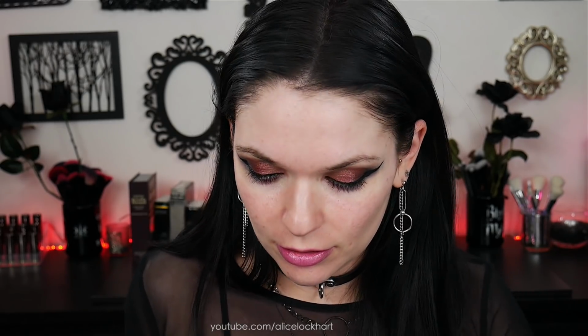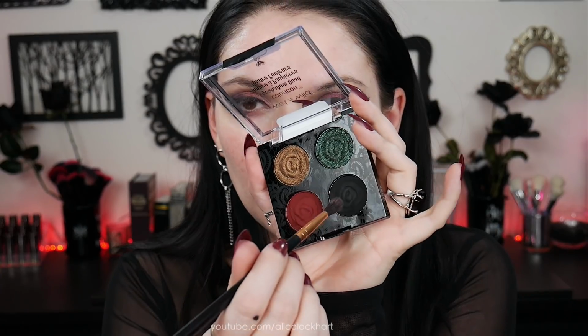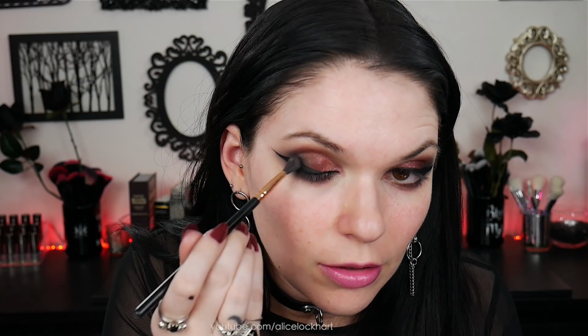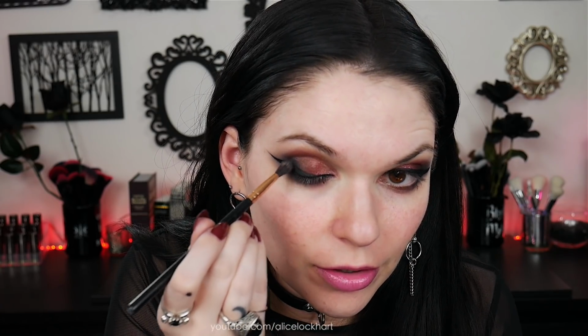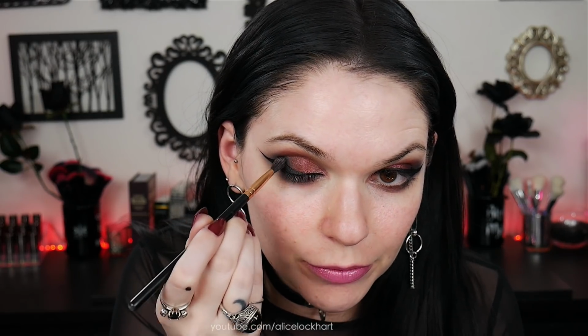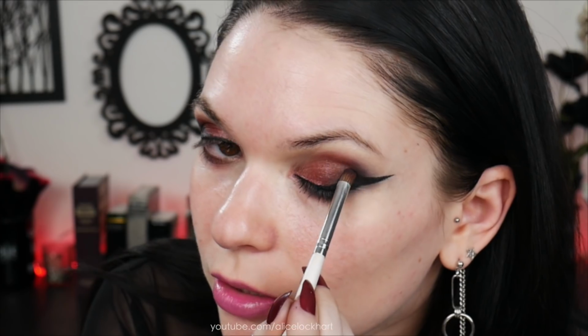Alright, those are some pretty big wings. One little finishing touch here. I'm gonna take the black from the House of Thorns palette right here on a small fluffy brush and just pat that in the very corner. I need an even smaller brush. Let's do this e.l.f. brush. Patting that in the corner so that the eyeshadow just kind of blends flawlessly into the wing.